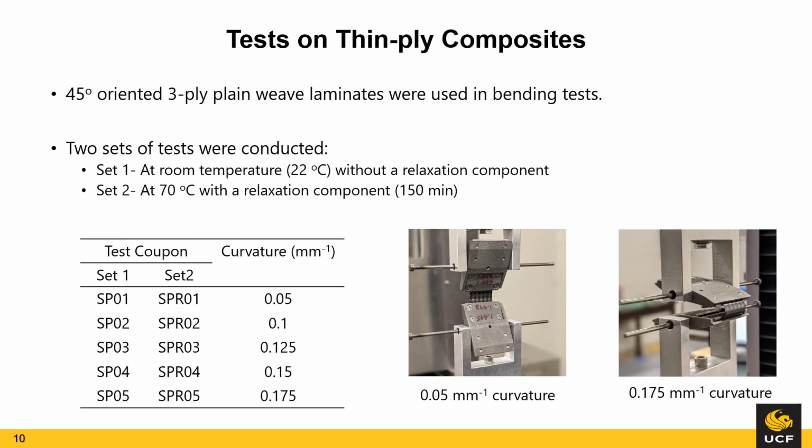Now let's move on to the bending tests on the thin-ply composites. For the study, a 45-degree oriented 3-ply plain weave laminate is used. The laminates were bent to the desired curvatures by using the column bending test. Two sets of tests were conducted. Set 1, the coupons were bent to desired curvatures at room temperature without a relaxation component.